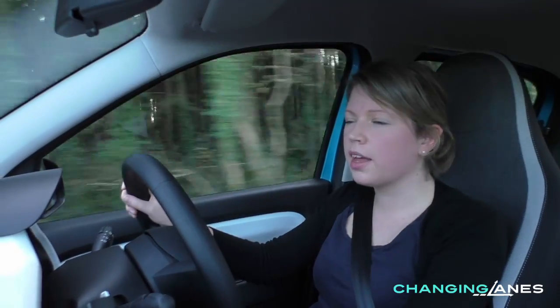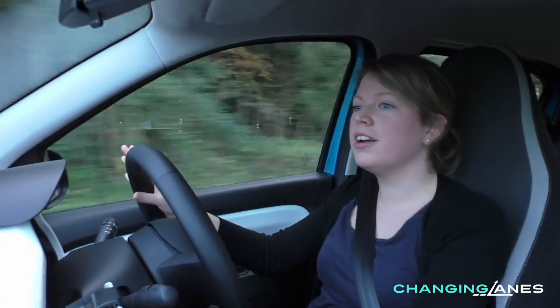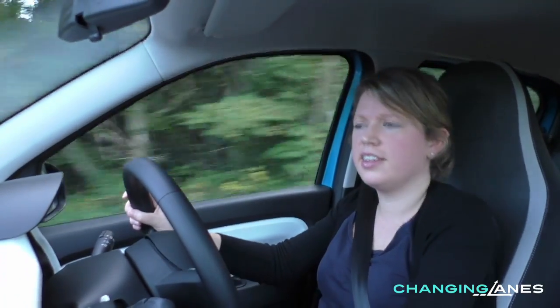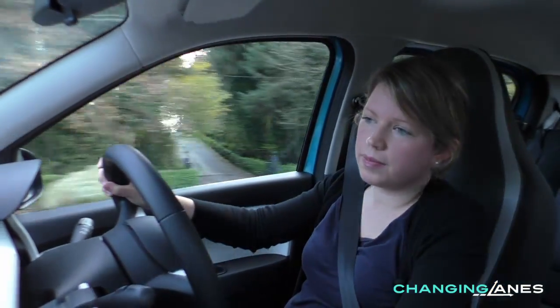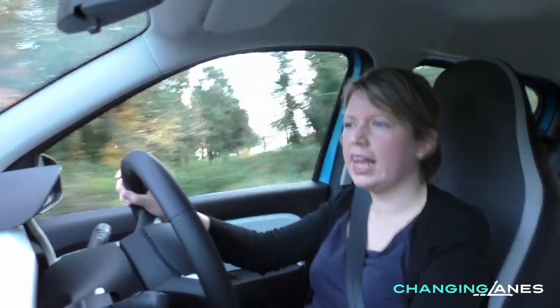It's a relatively comfortable car as well. The suspension's not too soft, it's not too stiff, and there's a surprising amount of grip as well, so you can kind of take on the corners quite enthusiastically. But I did notice that over rougher roads it can be a little bit bouncy.